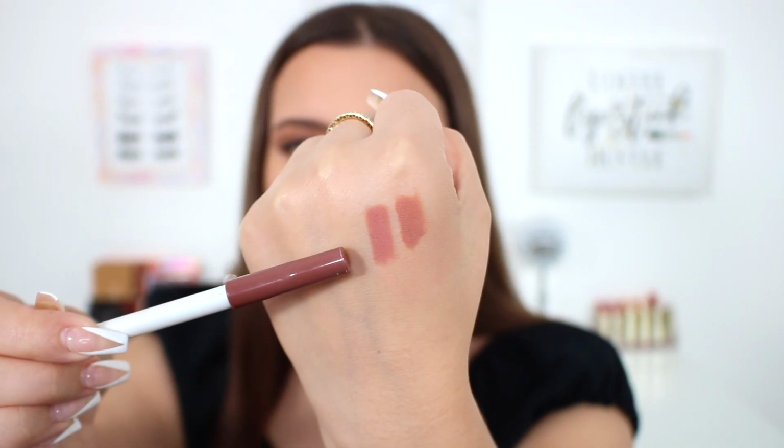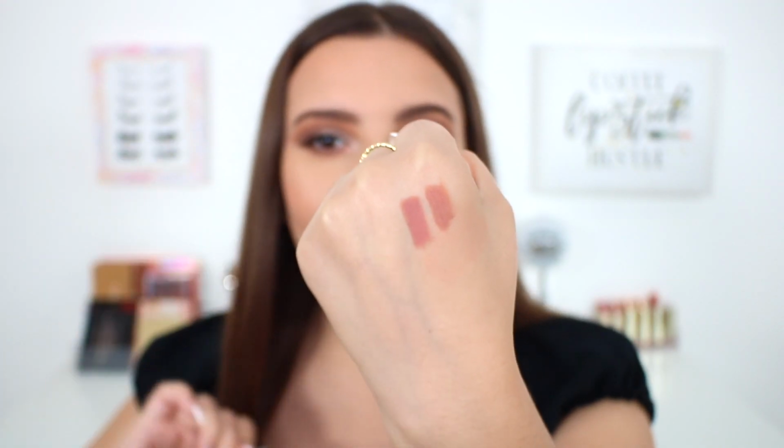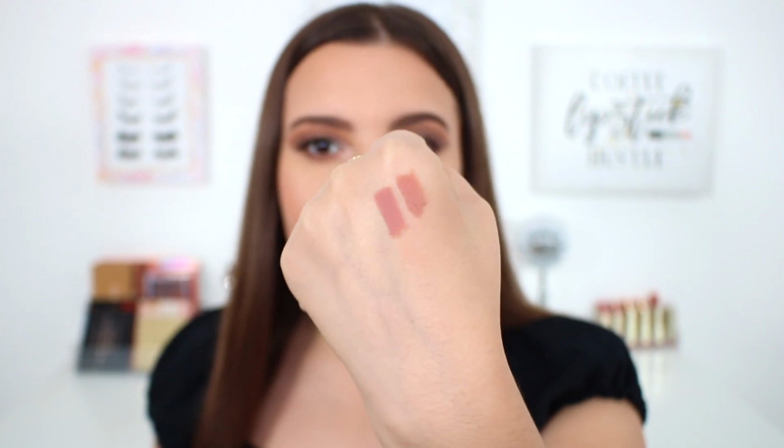Here it is in comparison to N Point. Again, very similar, but here it is right here. It's just a hair more cool tone, and I like it for when I want my lips to look a little bit bigger. I just really love this. I got this in the set when Juicy Jazz collabed with Colourpop for Valentine's Day. She picked this out, and she never lets me down.